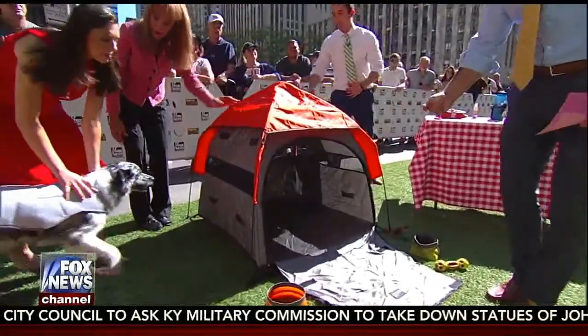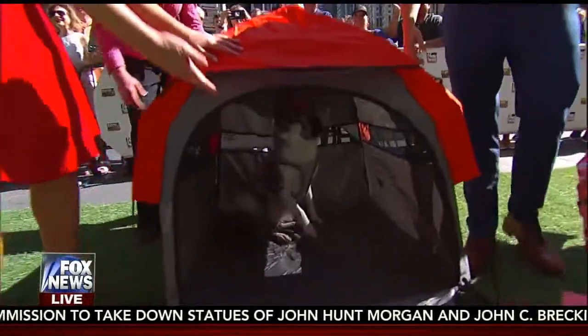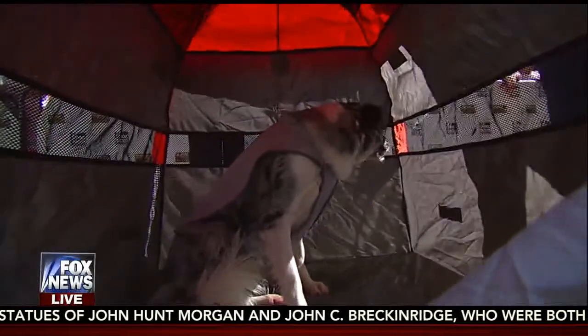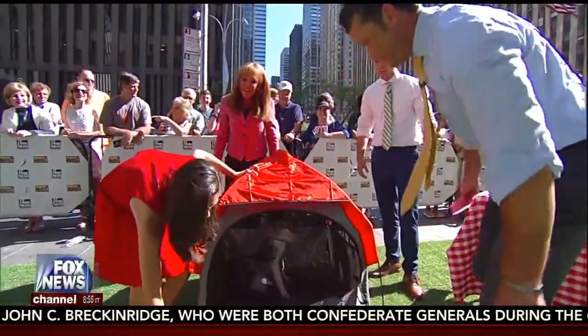What's her name? She's like the best dog ever. This is Pepper. Come here, Pepper. Come on and take a little break, Pepper. Let's go camping. Let's go snuggle in there. Look how good she is. I might take this dog home with me. It's ultra light. It's got a front porch and claw-proof mesh windows. Look how sweet. And they've got a nice little water bottle out here.